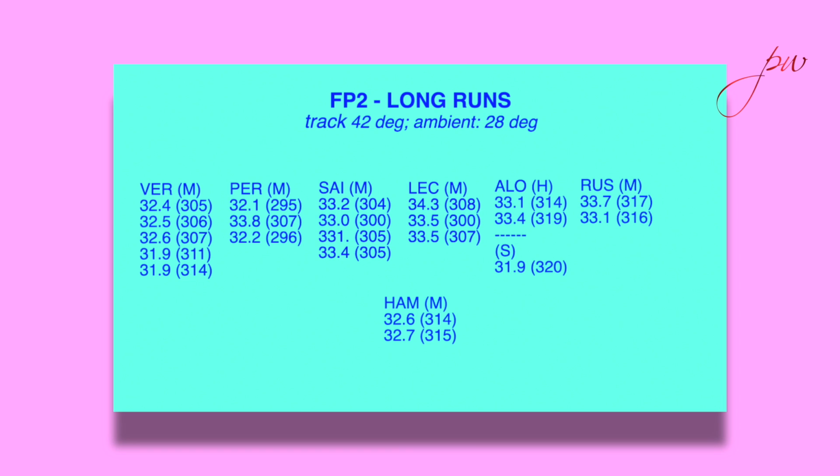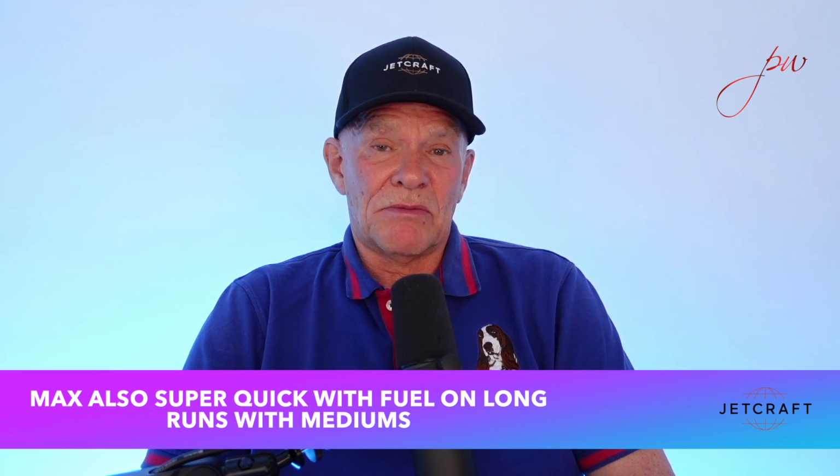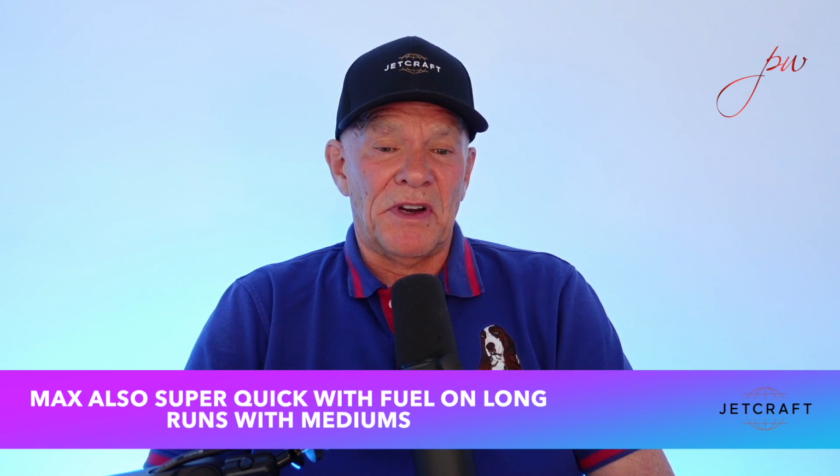tyre, and then right at the end went out on the soft after the Charles Leclerc incident, did 31.9. Not sure how much fuel he would have had in the car there. It doesn't really matter if he's on the soft tyre, 31.9. Probably quite a lot of fuel just to get a feel for it. And a good day at the races for Fernando Alonso.